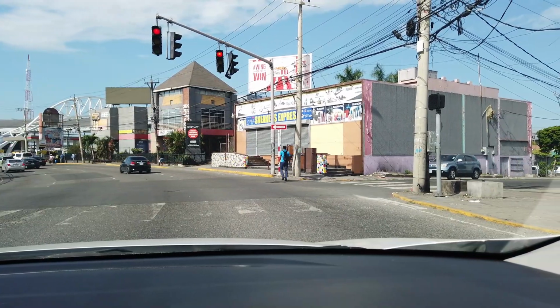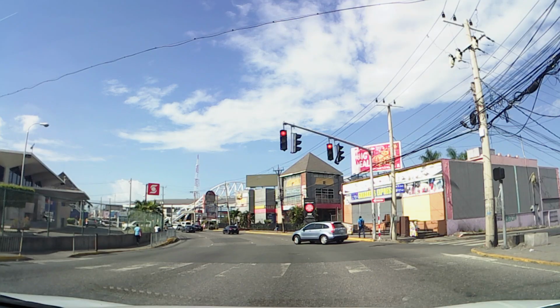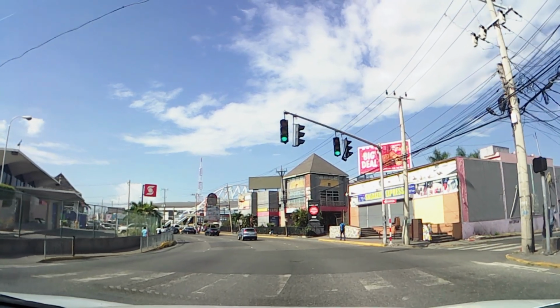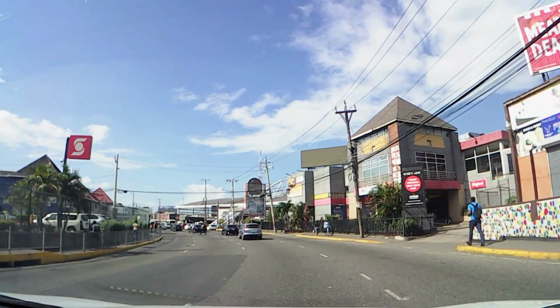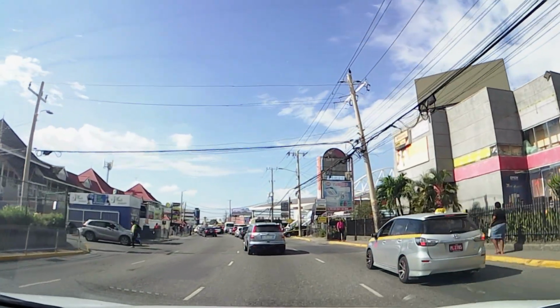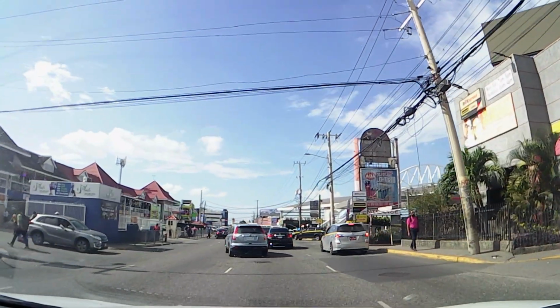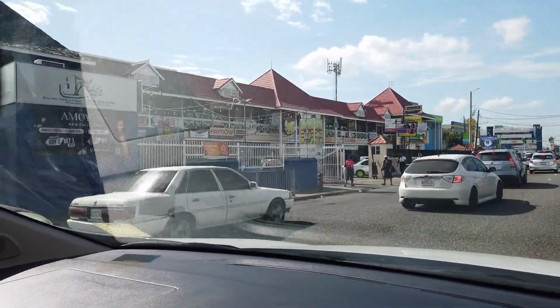You can see the Pavilion store as well on your right hand side here. Pavilion is no longer there. I remember when I was growing up as a youth, it was very popular. It's a very popular mall, but a lot of better malls are here now, and they need to do some real investment to fix the Pavilion Mall.